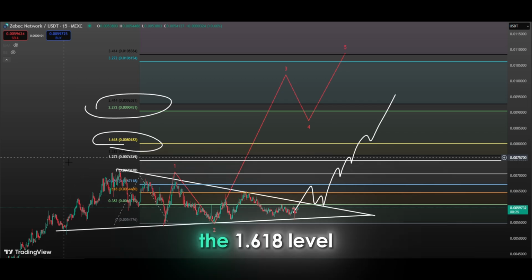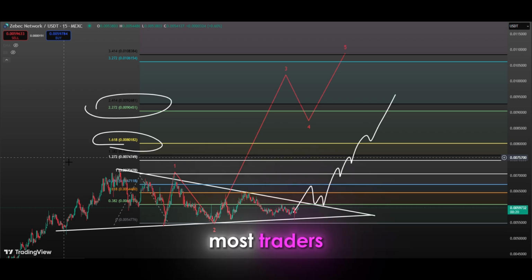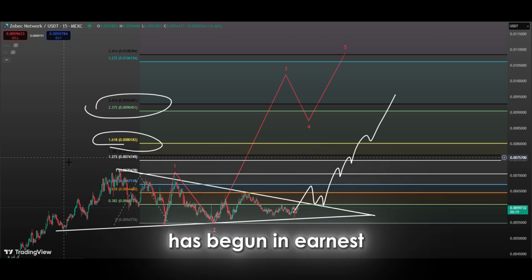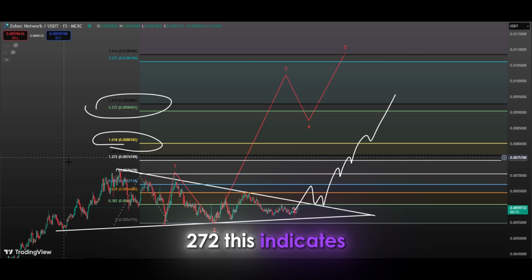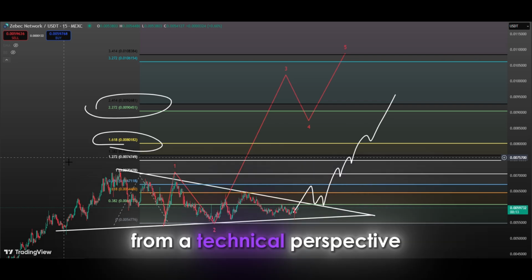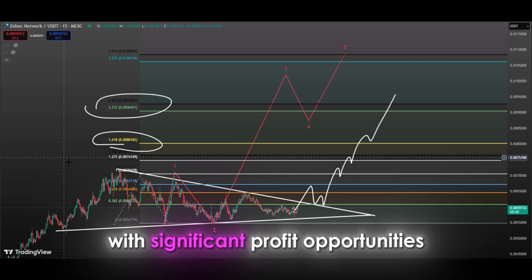The 1.618 level in particular is called the golden ratio and is considered a very important psychological threshold in the market. Once this threshold is broken, most traders now recognize that the uptrend has begun in earnest and strong buying waves are formed. If the price reaches as high as 2.72, this indicates that the market has gained a lot of momentum and the trend has fully strengthened. From a technical perspective, the third wave is usually the longest and strongest, both in terms of volume and price action. This provides traders with significant profit opportunities.